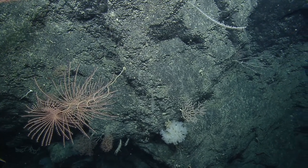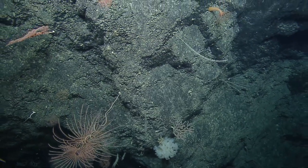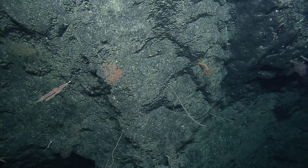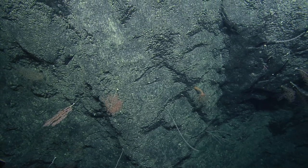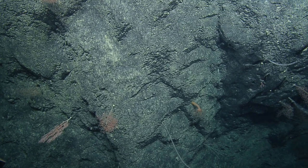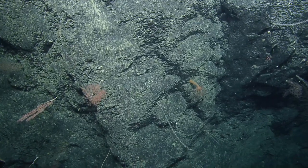And the still cam's got a slightly different shot, so I can see that there's a paragorgiid just out of view. Oh, no, you can see it here now, I think. Amazing. And that looks like a true Anthomastus, mushroom coral. Oh, and this looks like maybe an unbranched primnoid that maybe we haven't seen. There's one here and one here. If we're in a spot where we could get a quick zoom on either of those, that'd be great.